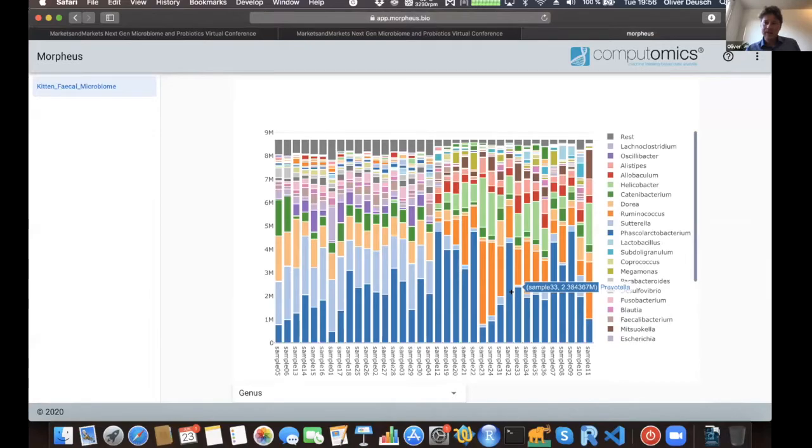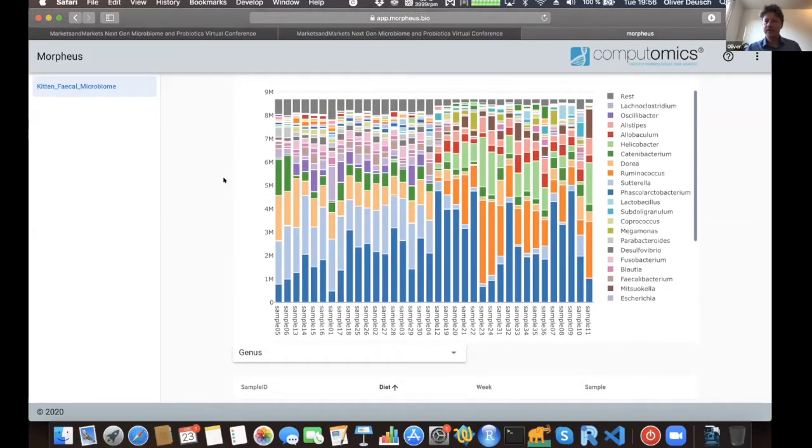And you can immediately see that there are differences between those two diet groups. For example, this genus Megasphaera is highly abundant in this diet group and is not present in here. Now, remember, this is 2 minutes after you've provided your metadata. So you've already learned something about your samples. You've just been presented with your sequencing results, and you can already start investigating your data.